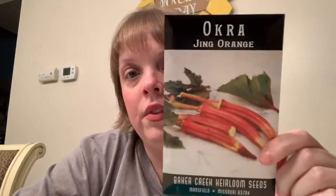Got some okra this year, and this seems to be the popular one for people, but we had our own category because we never grew okra before. My daughter really likes it, so we did the Jing orange. And I'm kind of excited to grow these. They get really big.